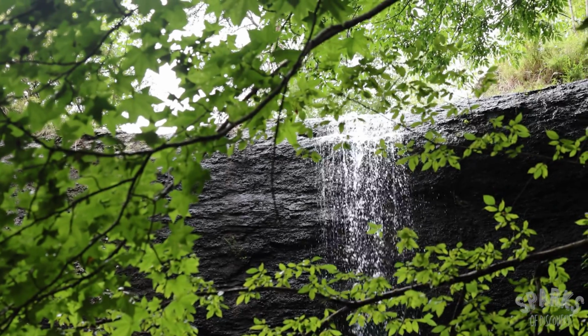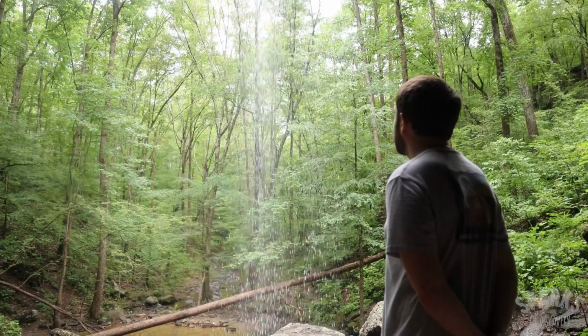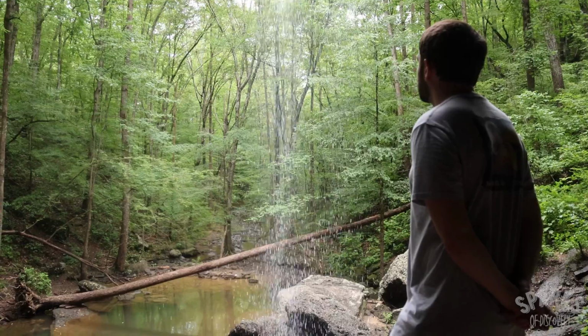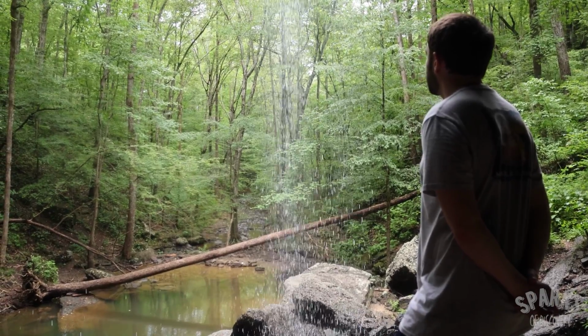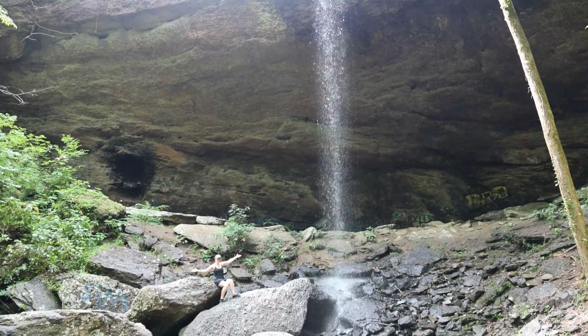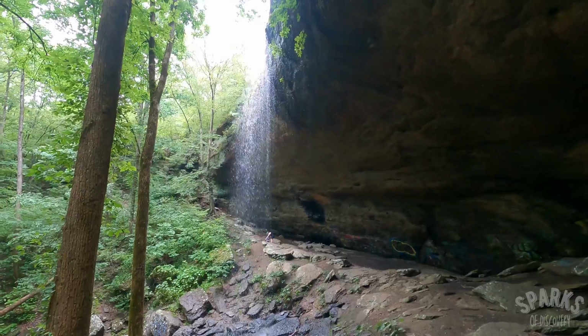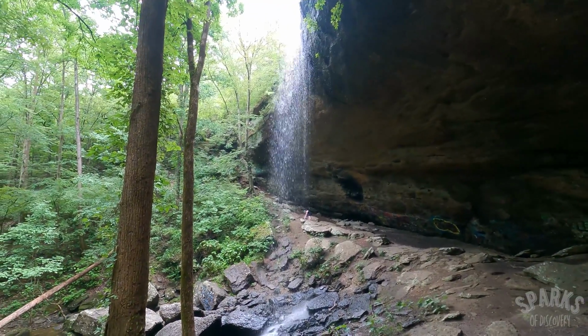We do have to admit though, this is a very primitive and off the beaten path place. There's no trailhead to speak of, very little parking, and a lot of litter and graffiti. Shelby County should definitely work harder to take better care of this amazing natural wonder, because it's truly something special and deserves to be protected and maintained for future generations to enjoy.